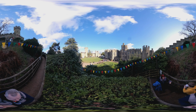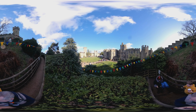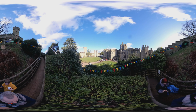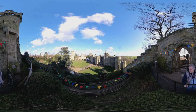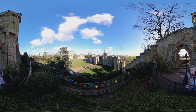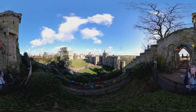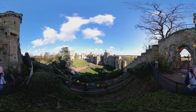A bit of a view across the courtyard. Just waiting for their family to catch up because they're too busy reading the signs, but if somebody took the time to write them, why not read them, eh? What an amazing view. You can see why this was chosen for a castle. See right across the land.